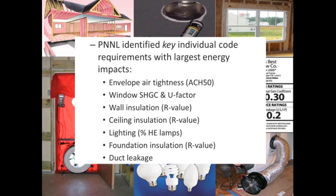So the methodology and the sampling is driven by the code measures which have the largest direct impact on home energy efficiency. PNNL did some preliminary analysis to identify what these were. Here they are, as you see listed on the slide, and they include envelope air tightness, gathered through a typical blower door test and measured in ACH50, window U-factor and solar heat gain coefficient, wall insulation, where the metric is R-value, ceiling insulation, lighting, or the percentage of high efficiency lamps, foundation insulation, and duct leakage measured through a duct blaster test.